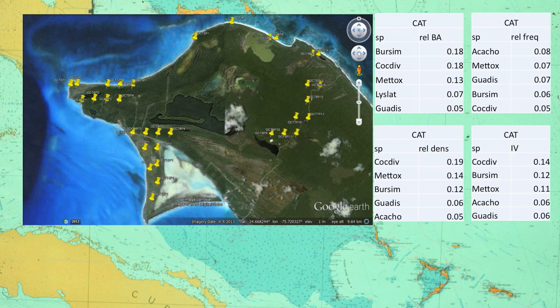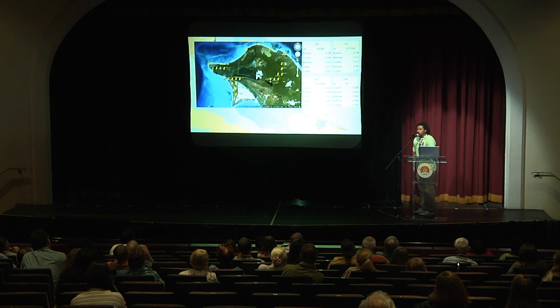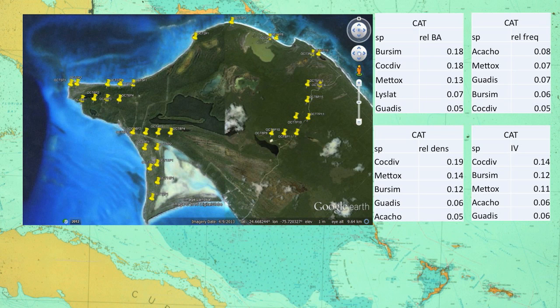Just to show some numbers again. From my data collected from my plots, I calculated a relative basal area, frequency, and density, and used the average of that to get an importance value. Just to show preliminary results of what stood out in the tree layers: in terms of basal area, which is a measure of the width of the tree, as you measure the DBH, Bursera simaruba and Coccoloba diversifolia are the most dominant in that category.